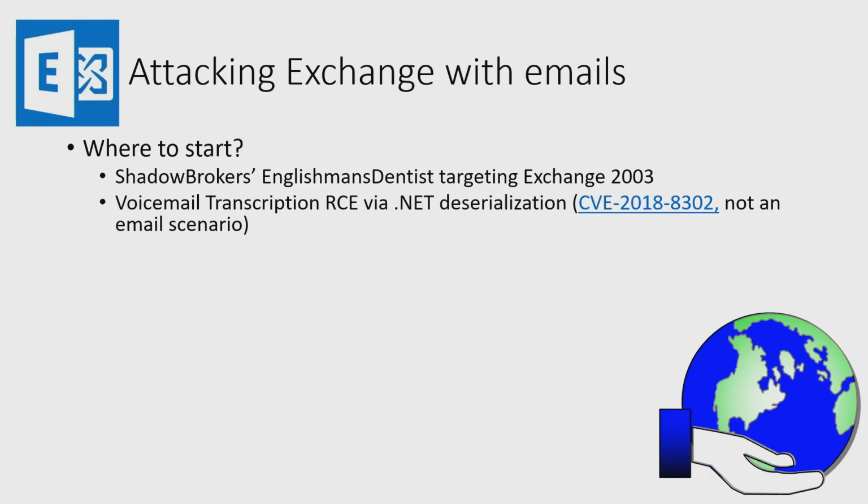So first, you try to look for attacks that exist, bugs that have been previously fixed. There aren't that many. I think it's worth quoting the Shadow Brokers' EnglishmanDentist exploit. This one was affecting Exchange 2003 on Windows Server 2003. We're in 2019 here, so you can see that dates. But basically the attack was you were sending an email carrying a weird attachment, a picture, and on Windows Server 2003, there was in a DLL a weird method that was parsing Mac pictures, and I think there was a stack overflow there, and this is what they were exploiting. Well, it works, but on very old versions.